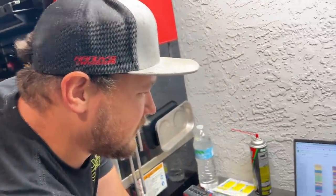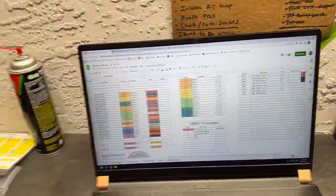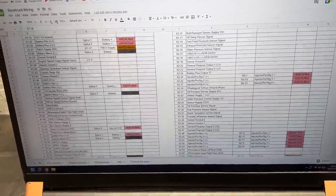But you can see this is the engine side of the harness, so it accounts for everything, all the splices and everything. And then you can go over here, and this is the internal side of the harness. This is what connects to the ECU. So literally, yeah. Typed all of that out.